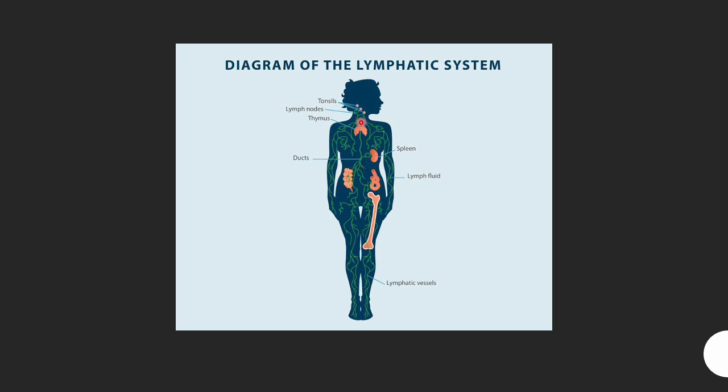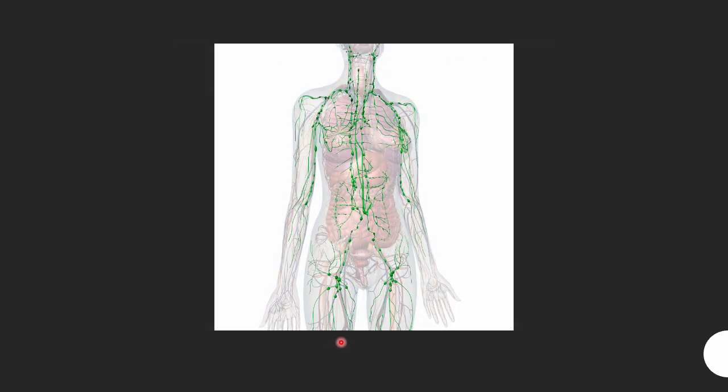And then the last thing I want to mention are tonsils and adenoids. These trap pathogens in food that is eaten or air that is taken in. So this is like the first level of protection that your body has in attacking pathogens. Alright, so let's jump on over to the next slide.